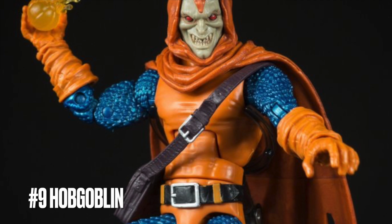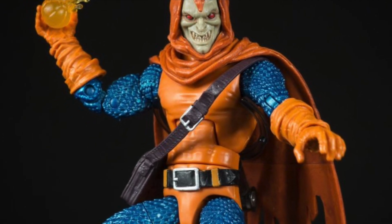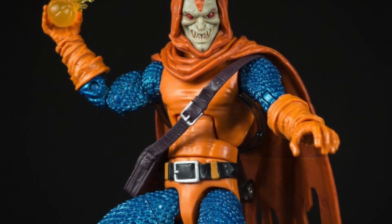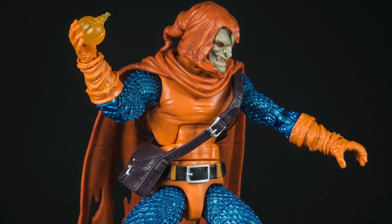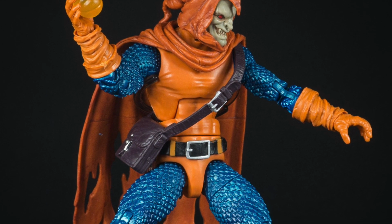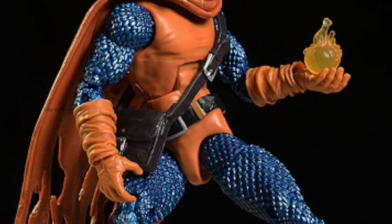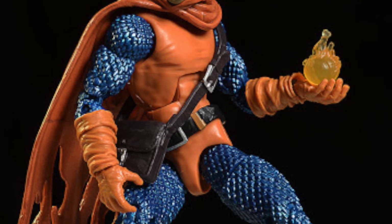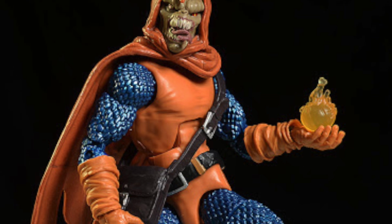Number 9 is going to have to go to Hobgoblin. This is another character from the Spider-Verse that I've been really trying to get my hands on basically since the beginning. But this guy's price has always been sky high. So, I did settle for the retro version when it came to him and I bought the retro, but that retro that I have up there is basically just like a placeholder until I got my hands on this guy. I am just not trying to pay sometimes 80 to 100 dollars for this figure.